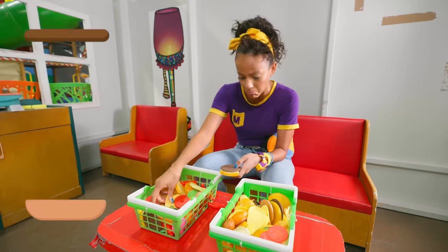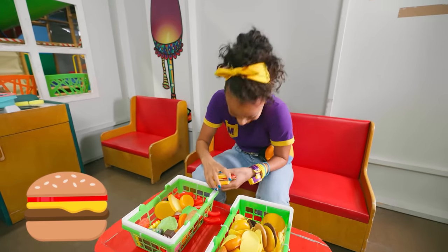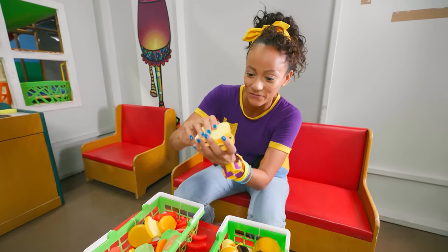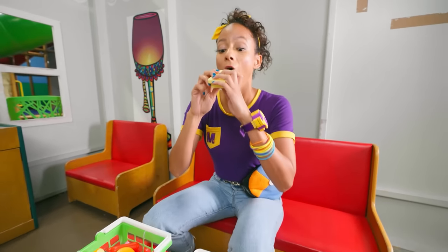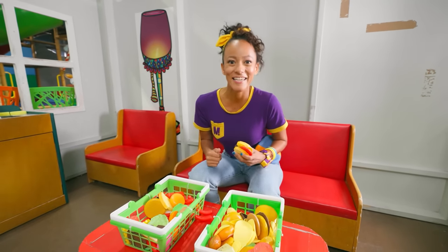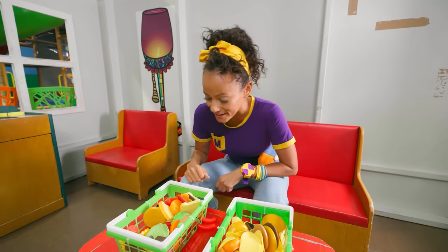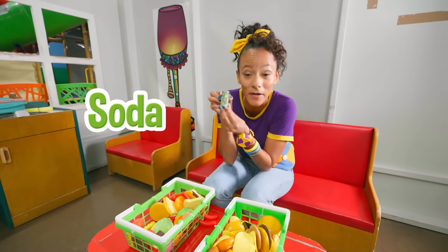Let's stack it. Let's stack it. Come on, we're gonna snack it. Check it out. Burger, cheese, tomato. Ooh, it's gonna be messy, but it's gonna be yummy. Tasty. What else is in here? Oh, a really tiny soda. Oh.